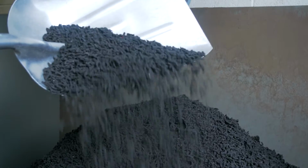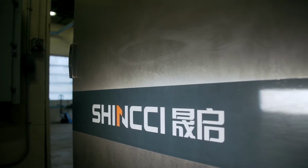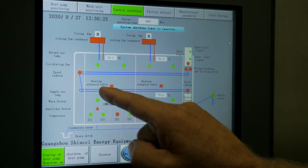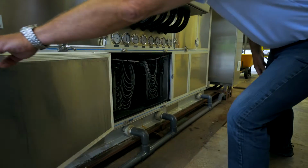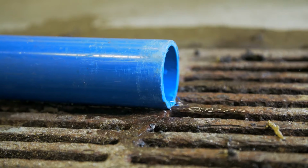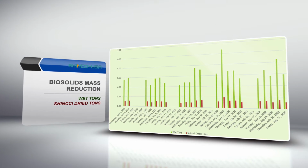Competitive products are hundreds of RPMs, hundreds of degrees. We're 5 RPMs and 170 degrees. Much more of a dehumidification than a drying. The Shincci 4800 evaporates 4,800 kilograms of water in a 24-hour period. This facility is taking in 16.5% solids and discharging 93% solids.